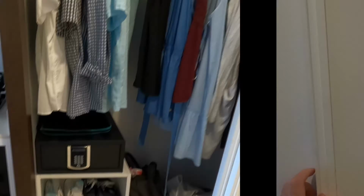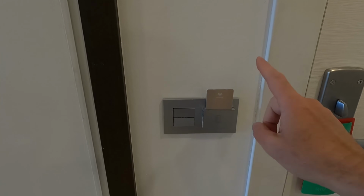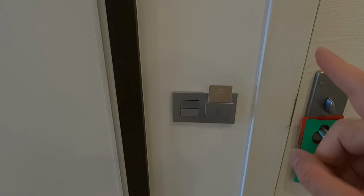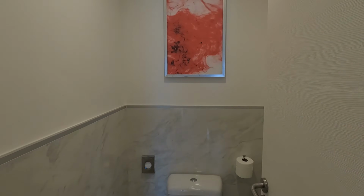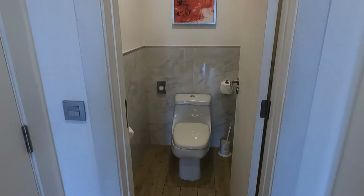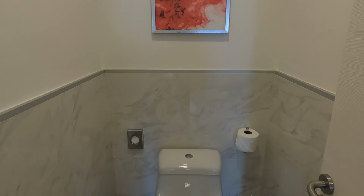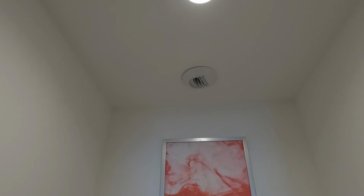The wardrobe area had a laptop-sized safe. It also included bathrobes and an ironing board. Access to the room is by key card. We lost one of our cards, and at the end of the video, I'll tell you what happened with that. If you want the room cleaned, you leave the green sign on the outside of the door, and if you do not want to be disturbed, you leave the red sign on the outside of the door.